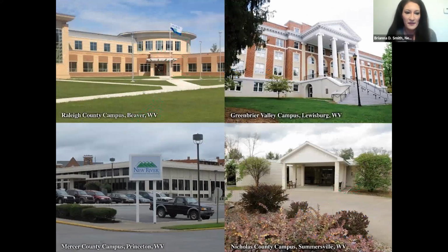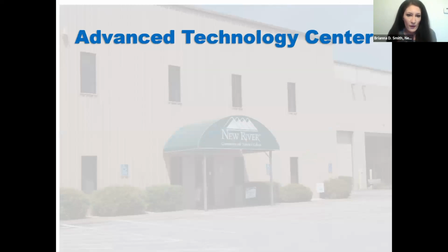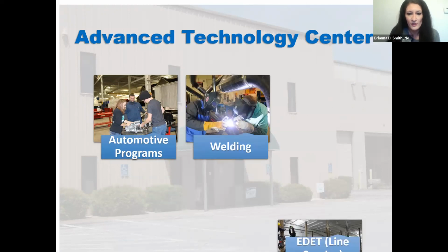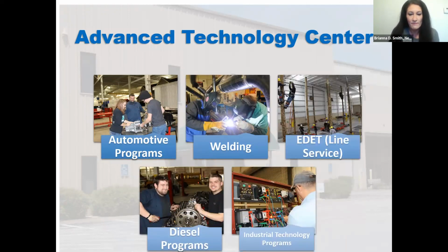We have our Raleigh County campus in Beaver, located right outside Beckley. We have our Greenbrier Valley campus in Lewisburg, our Nicholas County campus in Summersville, and our Mercer County campus in Princeton. In addition to our main 4 campuses, we also have our Advanced Technology Center in Gent, West Virginia, which is really close to Winterplace Ski Resort, if you're familiar with that. And this location houses all of our technical programs.